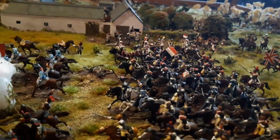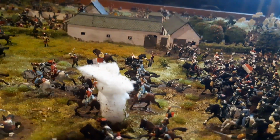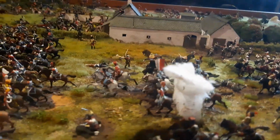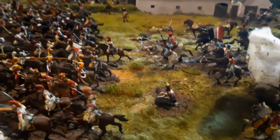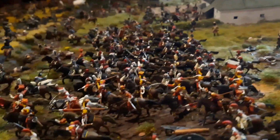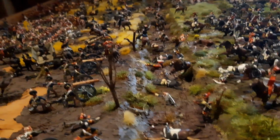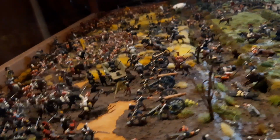I'll just take you down here. You can see the cavalry. There's a shot of some of the French cavalry. And I've done a shell exploding there. Nice effect. Plenty of casualties. And then the first line of French cavalry approaching the sunken road. There's Mercer's troop, and behind them the squares. A lot of groundwork unfinished.